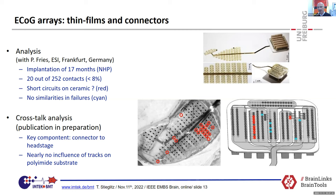And this is currently one of the research topics we are working on to get solved, so that you have signals with those implants in chronic non-human primate studies for longer than 17 months. We had some success in another study at up to 2.5 years.